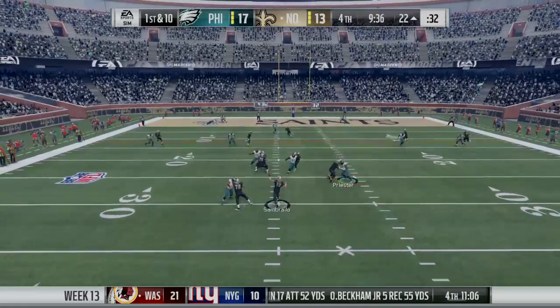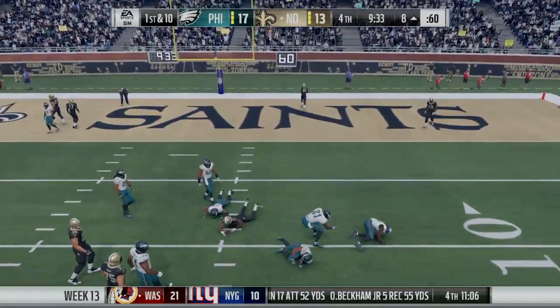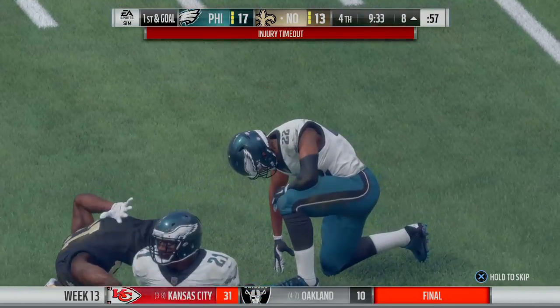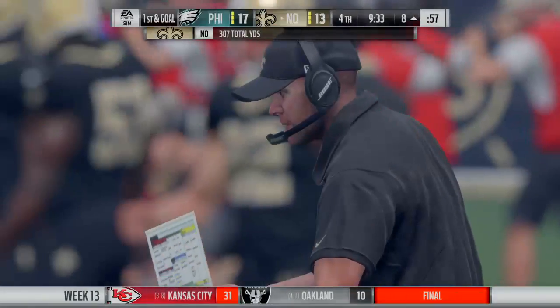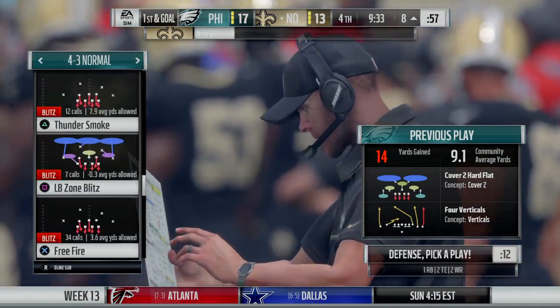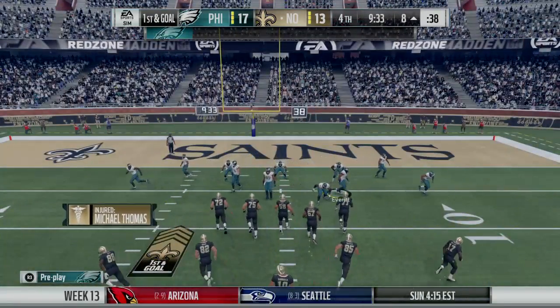3-19. They'll drop to throw. Over the middle, it's Thomas. And they've got it inside the 10 at the 8. And now inside the red zone, the offense will operate.